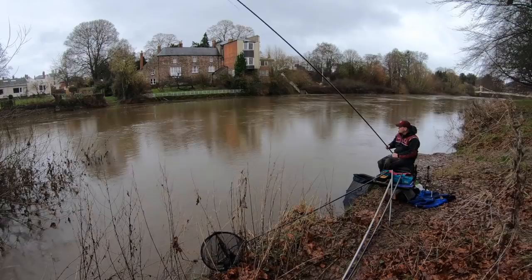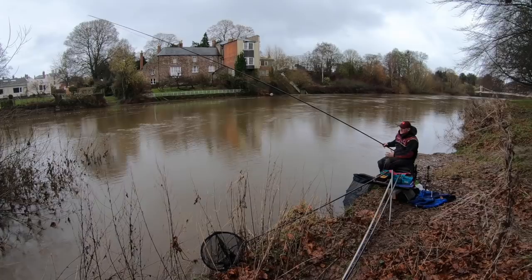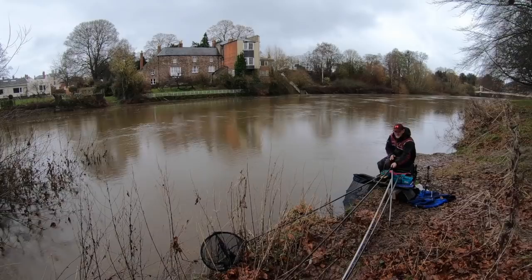I can fish this if the conditions change and the river starts rising. I can fish this and hold the bait really still, or if I want to go a bit further out and actually go into the flow, I can fish this as well. So it just gives me a bit of variation on my rigs, but ultimately I'm going to be dropping bait into one area and hopefully nailing them around that area.